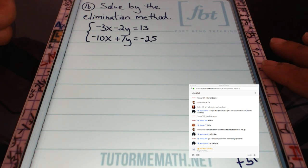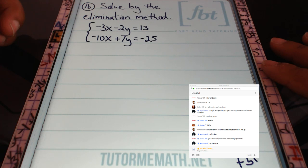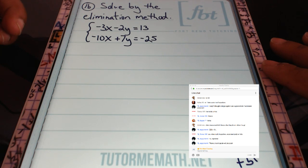So let me show you how I go about approaching this, guys. The first thing is I'll look for the LCM, the least common multiple, for the x's. That first number that 3 and 10 would go into evenly. So in this case, the first number that 3 and 10 would go into evenly is 30.